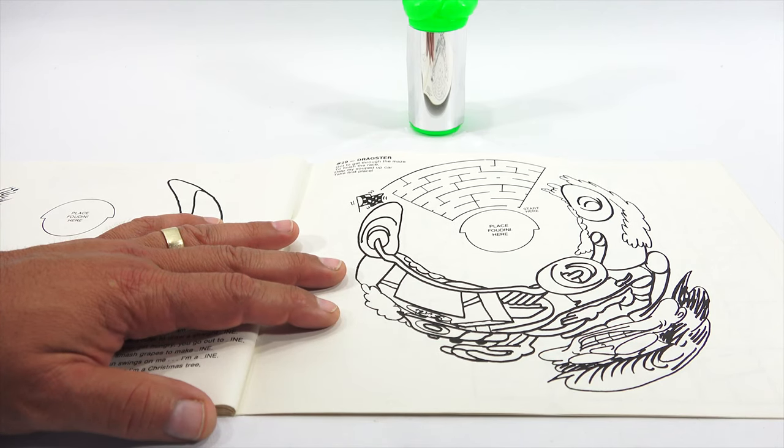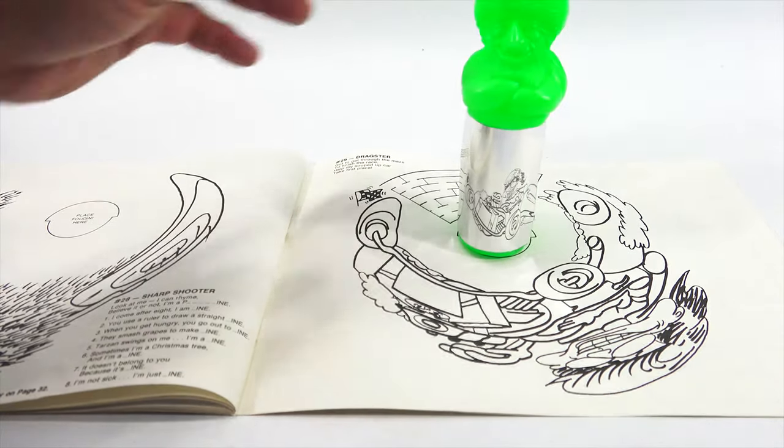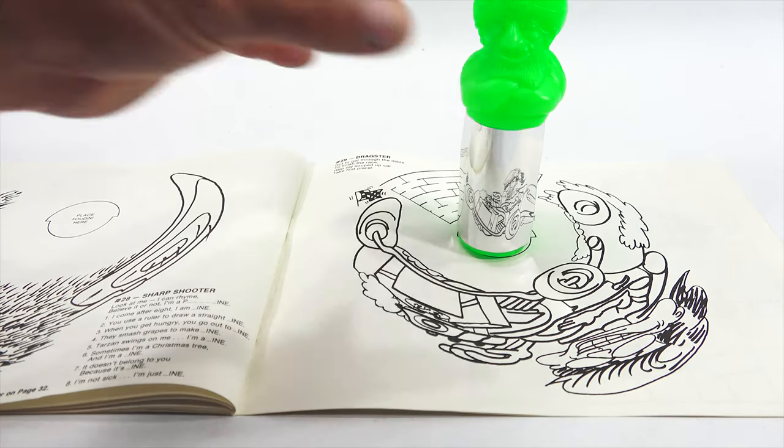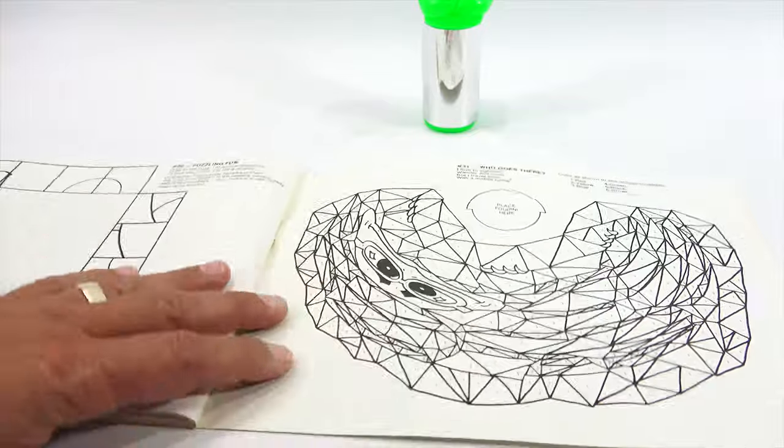Dragster, got to get through the maze to finish the race. Help my souped up car take first place. Actually, not finish all the pages. Show you all the pages. I probably will not do this editing. I'll do some of them close up.